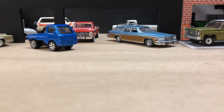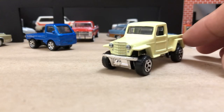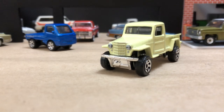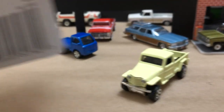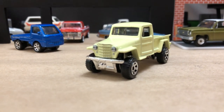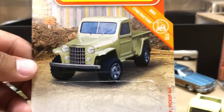We're going to take a look at another Matchbox. It's a Jeep recolor. Willys. Artwork on it is good, by the way, too. Let's take a look at the Sambar real quick. There's the Sambar. Before we go over, let's look at this one. Let's look at the Jeep. Got the Jeep recolor, '51 Willys. That's what it is. I'm trying to remember.